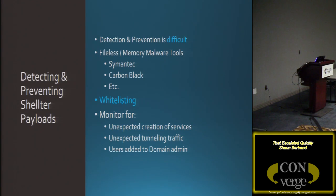Okay. All right, and then monitoring. Monitoring for unexpected creation of services, tunneling traffic, user privileges. On a show of hands, I'm just curious, who here today monitors who's being added to the domain admin group? Do you get an alert? Cool, not bad. I like that, not bad. More of you should be doing it. It is a number one thing.